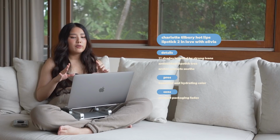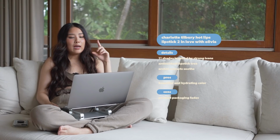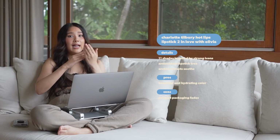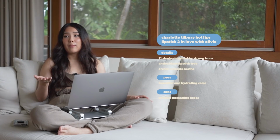This one also comes in a reusable bullet stick, in that you can actually reuse the canister. Now, the thing is that the design around it doesn't last very long. It chips away. I like all my products to look like they're new. I think that one area they could improve on is the product packaging.